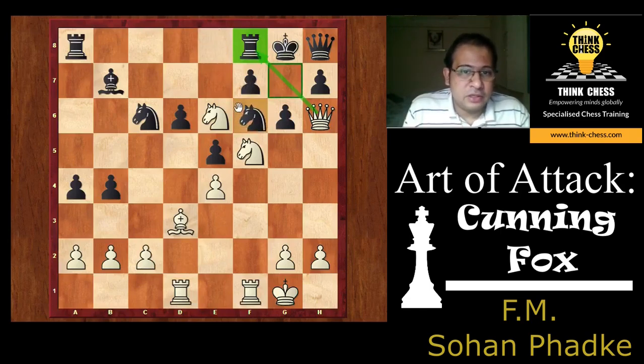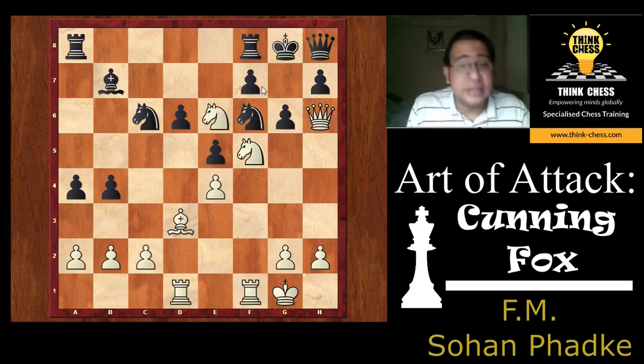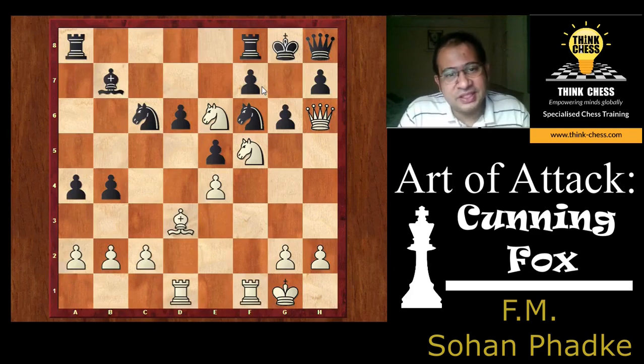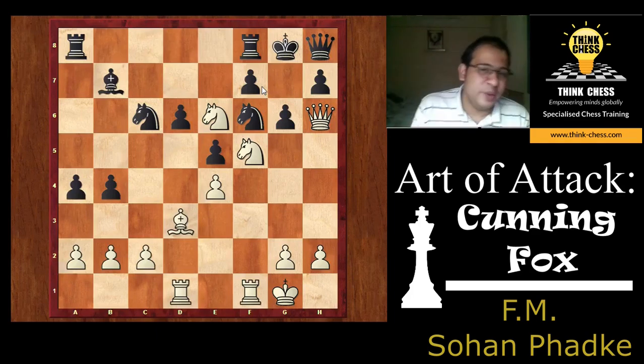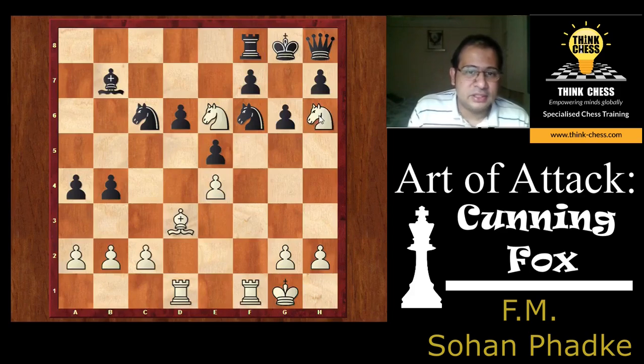Knight f8 is possible, but there is something better. Sorry, I forgot it. It's a helping stone checkmate, which I totally forgot. It's white to play and checkmate in two moves, and the helping stones are the big hint. When I told you the helping stone, you must have got this. Queen f8, brilliant move. Rook f8 and knight f6.